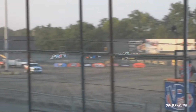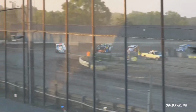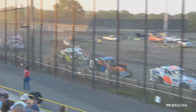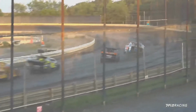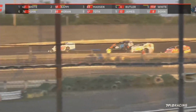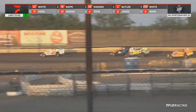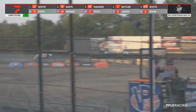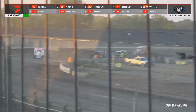Charging into the turn. Heading down the back straightaway, we've got Mike White grabbing the early lead, and we got a 4-car breakaway for the top spot. And those 4 cars all right together on the outside. Michael White's going to lead lap number 1 coming up from Laurel, Delaware. And he has the lead with Nappy in a different car that he's used to holding on to second. And Dylan Madsen is all over him. Madsen looking to make the move for second spot.